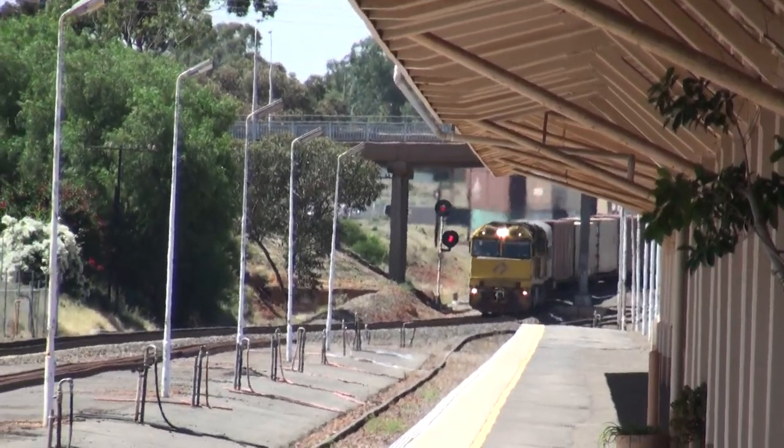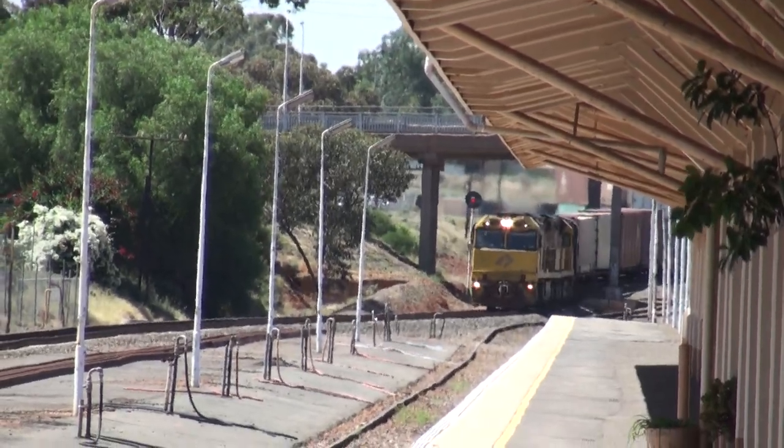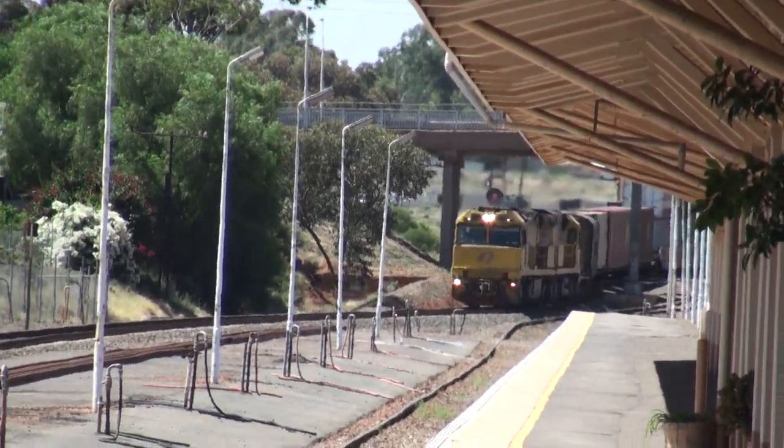Kalgoorlie is on the main east to west rail line. Witness this freight rolling in fresh from its Nullarbor crossing.